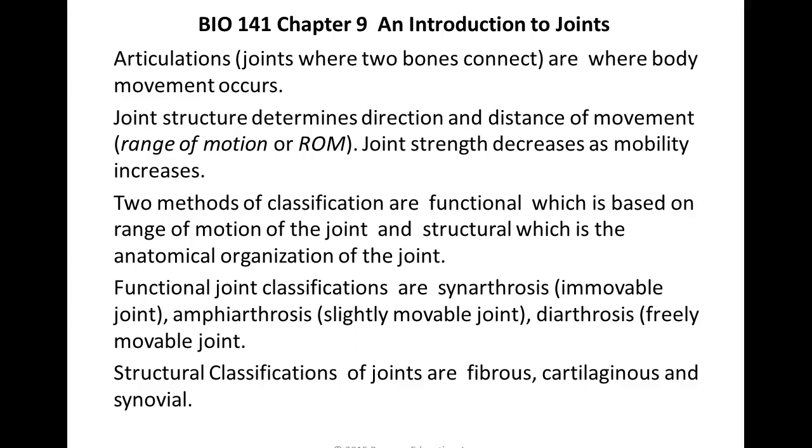Types of functional classifications are synarthrosis. Those are what we consider immovable joints. Amphiarthrosis, slightly movable, and diarthrosis, which are freely movable. And most of the joints you study and learn about are going to be diarthrotic joints because they're the ones with the most problems. They're freely movable, freely open to having problems.